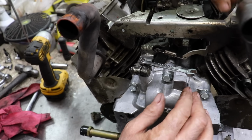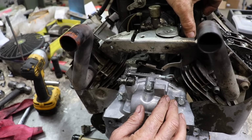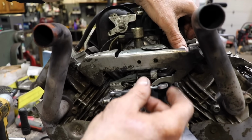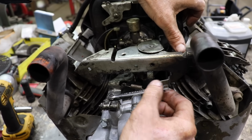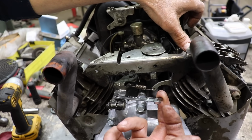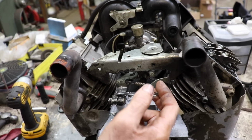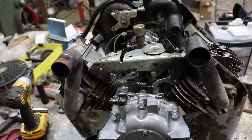So this goes this way. See how this moves? So when that moves, this shaft has to move with it. Understand? So what we want is this all the way back this way towards us. And then we're going to tighten that nut. So you're going to put some tension on there. And then you're going to take your 7/16 socket.